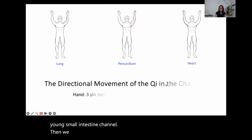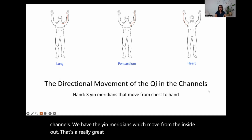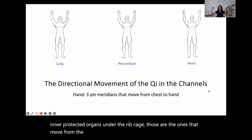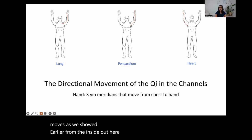Then we begin to look at this directional movement of the channels. We have the yin meridians, which move from the inside out. That's a really great little rule of thumb, that these deep, deep inner protected organs under the rib cage, those are the ones that move from the inside out. So when we're visualizing and picturing them, oh, sorry, my typo, pericardium, sorry. We have our lung, which moves, as we showed earlier, from the inside out here, pericardium. And the heart and pericardium are on both sides.